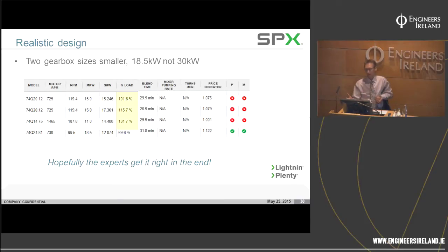And again, that now feels about right. So hopefully by thinking about it a bit more carefully, even the experts can eventually get it right. And hopefully over the last however long I've been talking, I've given you some insight into how we design mixers, and hopefully we'll get maybe some sympathy when we start asking lots of awkward questions when we're asked to look at mixer design.